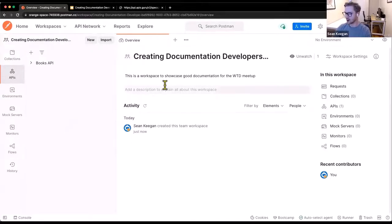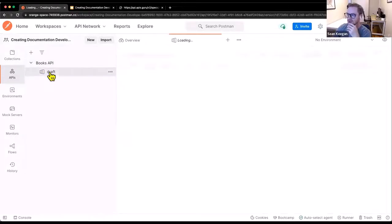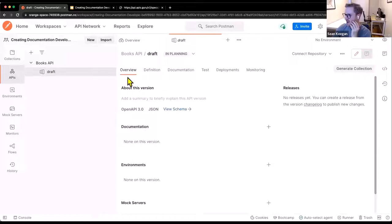So from here, I'm in my workspace and you can see now I'm under this APIs tab. And that's where this Books API just got imported. And again, the whole idea of this session is talking about documentation and creating documentation. So we're taking our API spec and I have this first version, which is just the draft version. You can see there's not a lot of info on this overview page. This is where I could come in. This is kind of like the UI in Postman if I want to change it. But let's come to this definition tab here.